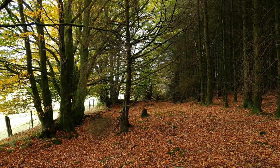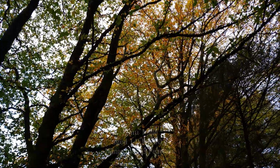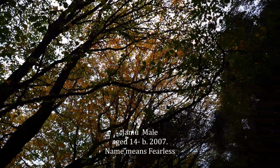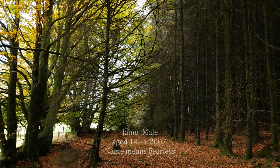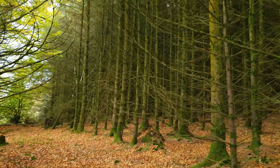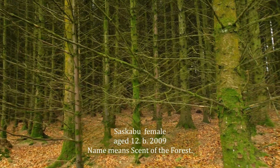So then we have a 14-year-old male. And he is called Jamu. Jamu. And that name means fearless. So then there's a 12-year-old. And she was born in 2009. And her name is Saskaboo. Isn't that beautiful names? Saskaboo, scent of the forest.